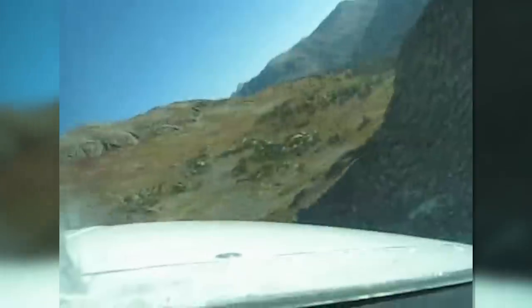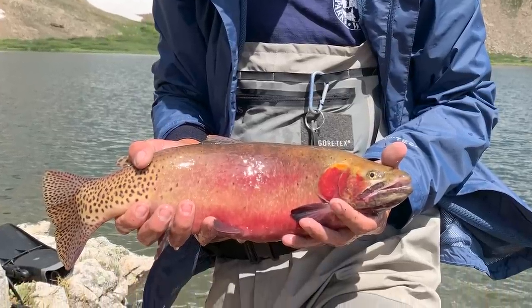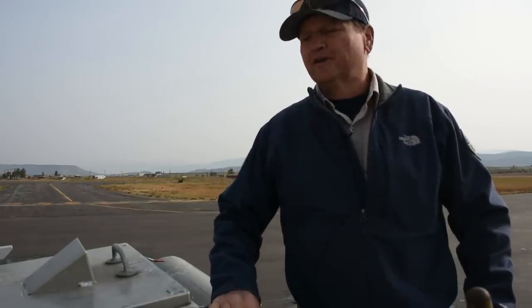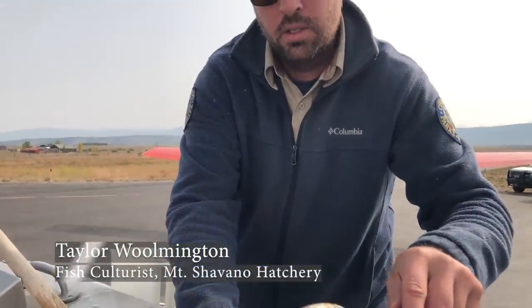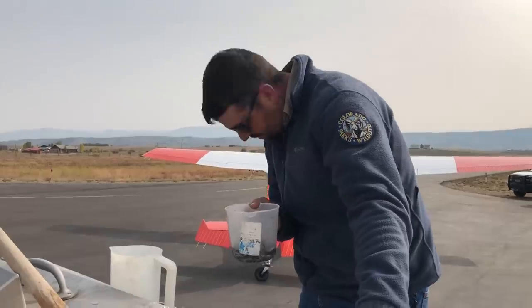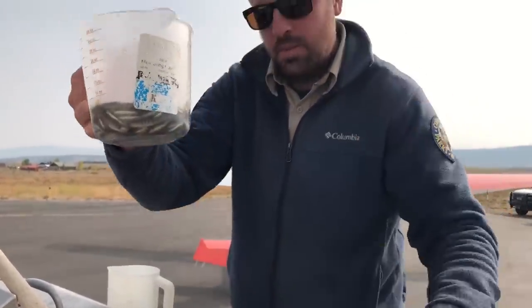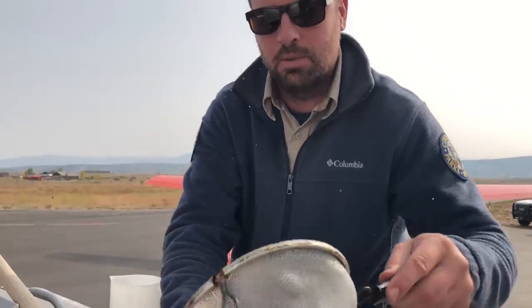So the biologists sample the lakes and go in and see what kind of populations are in the lake, determine the public use, how big the lake is, and how many fish they want to put in there. And then they send those requests down to us at the hatchery, and we raise the fish and try to fill those requests. It depends on the size of the fish. And so we have a spreadsheet where you enter in their size, and it will tell you how many milliliters you need per fish.